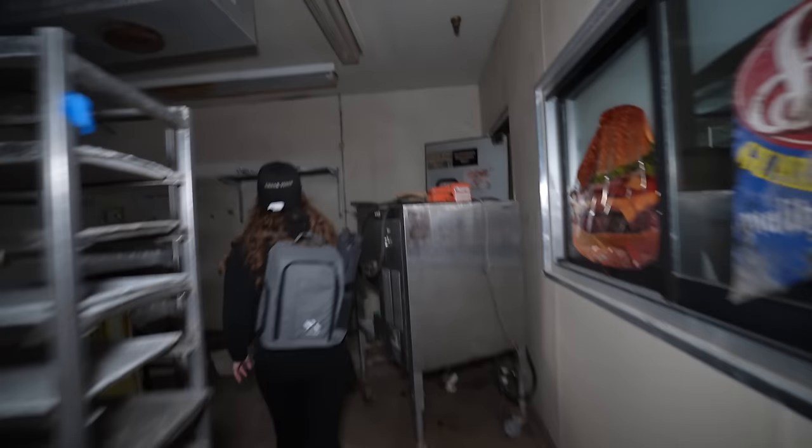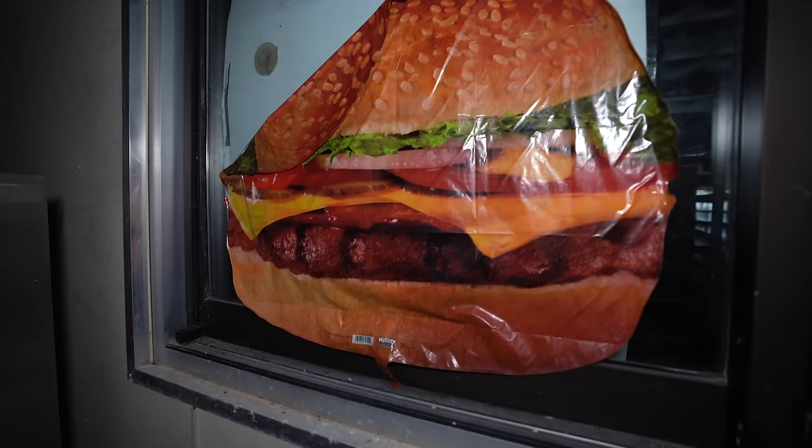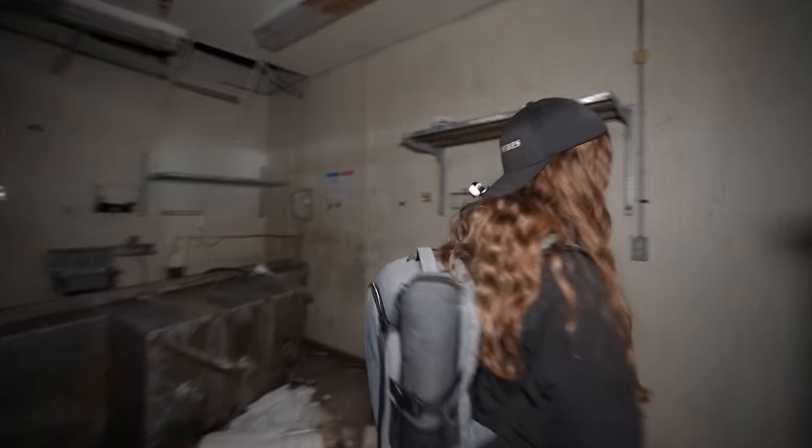All right, so let's get out of this butcher room. I was wondering why these things looked weird. They're balloons. Oh, and they use them as like a decoration? Yeah. I was wondering why that hot dog was shaped like a burger. Huh.